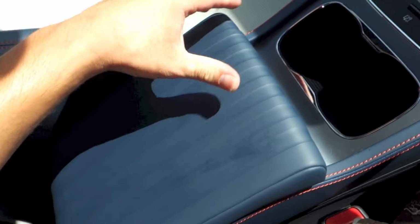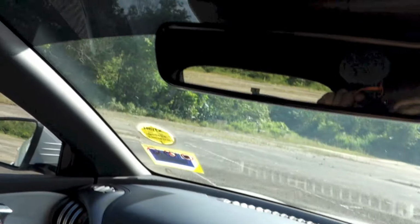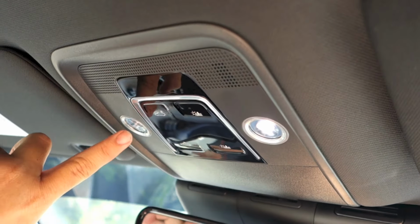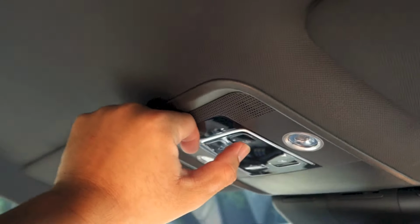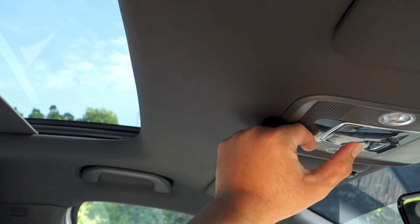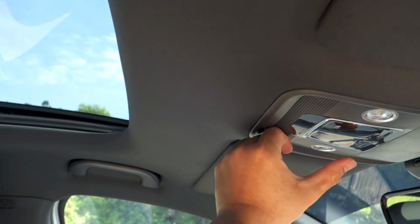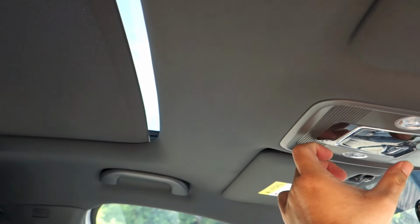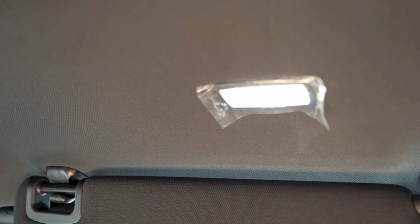Cup holders, front center armrest with storage down below. Auto dimming rear view mirror. LED reading lights, they also double up as your interior lights. And you have your sunroof controls right here as well. You have the shade. And you have the one for the sunroof itself. Sun visor for the driver's side does get a vanity mirror and an LED light.